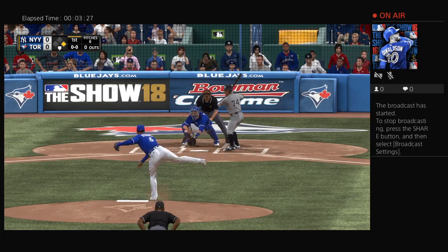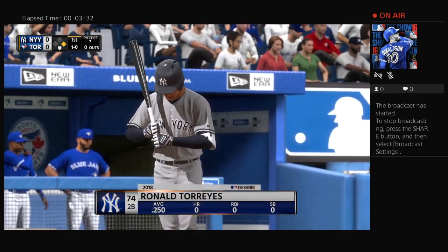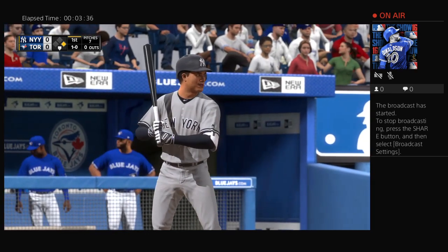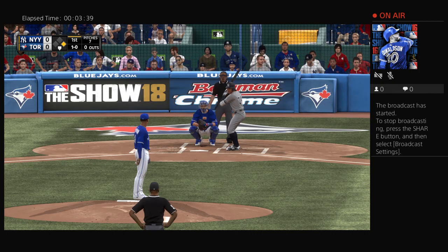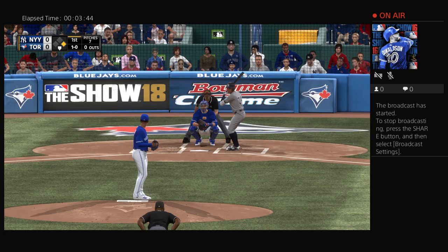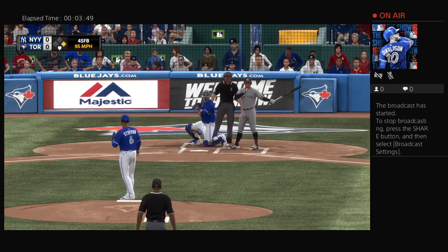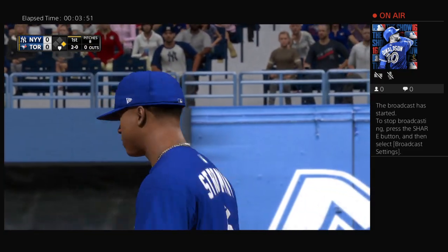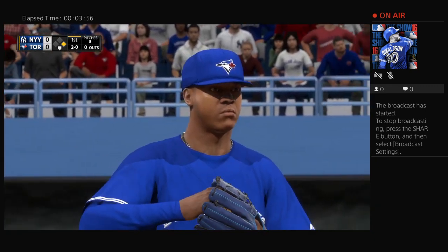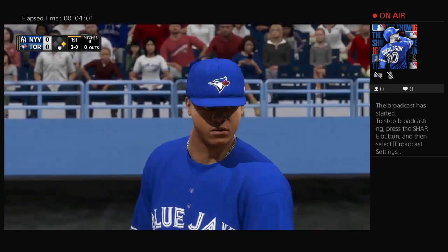Ronald Torreyes the next to bat as he lays off a fastball too low for ball 1. Gardner on at first, nobody out. And a fastball runs a bit inside. He's down 2-0. Stroman, also known as Stro-Show at times, was selected in the first round during the first-year player draft of 2012. Yeah, Matty, they certainly got it right when they drafted this guy.